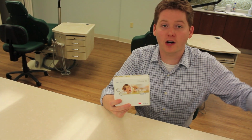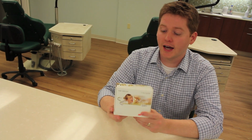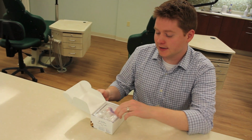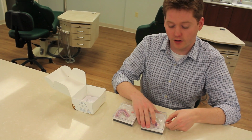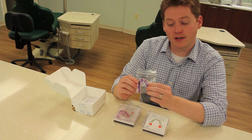Okay, so here we are with the box that we get. Once we send the impression off to the lab and once we approve it on the computer like we showed you, they actually fabricate the brackets, and they send it in this really cool box right here. So this is what it comes in. And so I want to go ahead and unbox that and show you what's inside. So inside there are actually 2 custom trays is what we call those. And so each custom tray has the brackets that we place on the teeth.